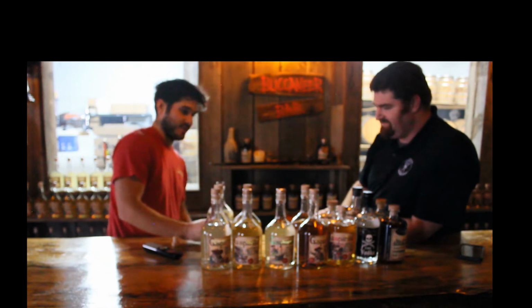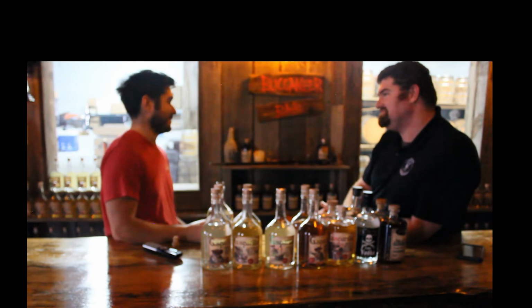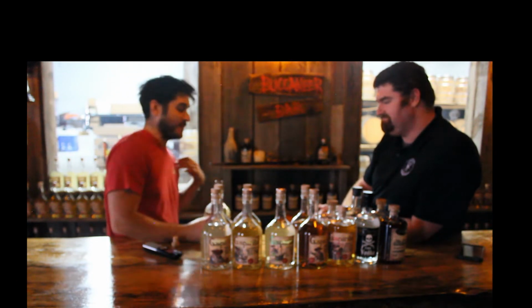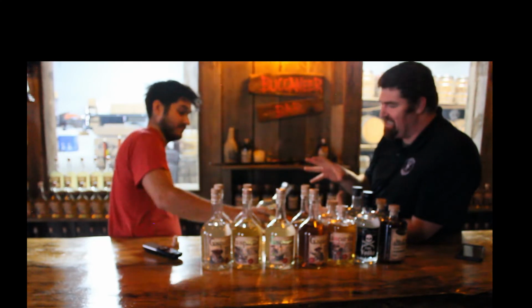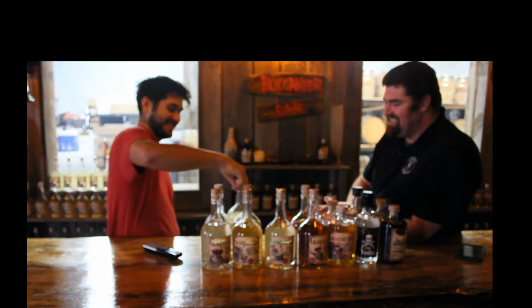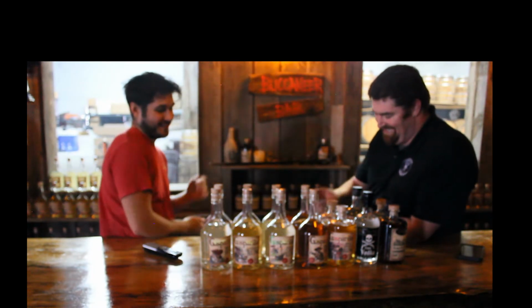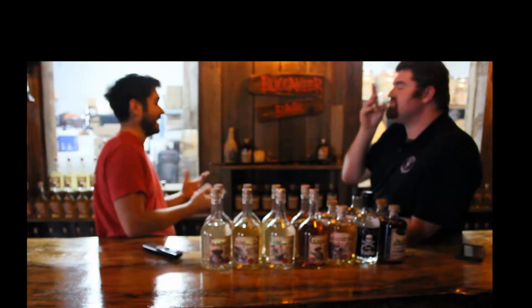So next one is our Scurvy Lime. This is our key lime pie flavor. This one has a huge following. It's really crazy. It is our best seller by far. Well, I definitely love the name behind it too. It's because it's got that little historical aspect, because citrus was what helped keep away the scurvy. Yeah. So this one does have a little bit of that citric acid in there, so that vitamin C.